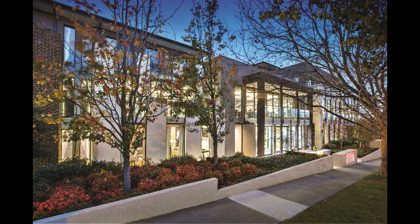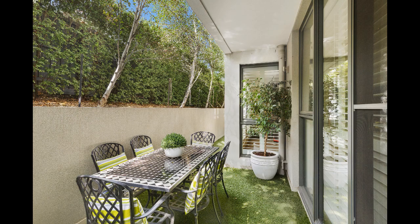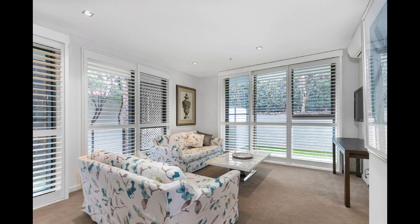I'm excited to show you the lovely G14 apartment situated on the ground floor. The apartment has been freshly painted and recarpeted. As you enter, you will notice the ceiling to floor sliding doors accessing the spacious outside area where you have plenty of room to entertain your friends and family.